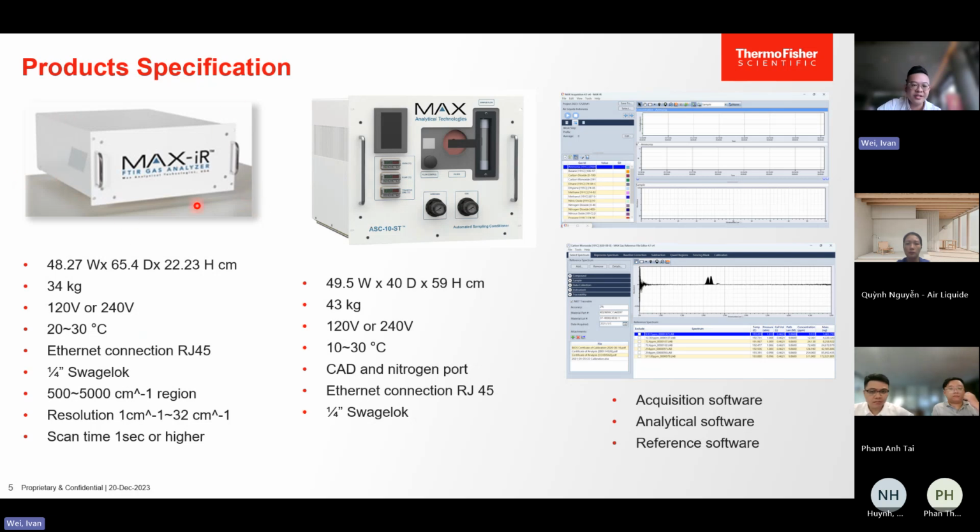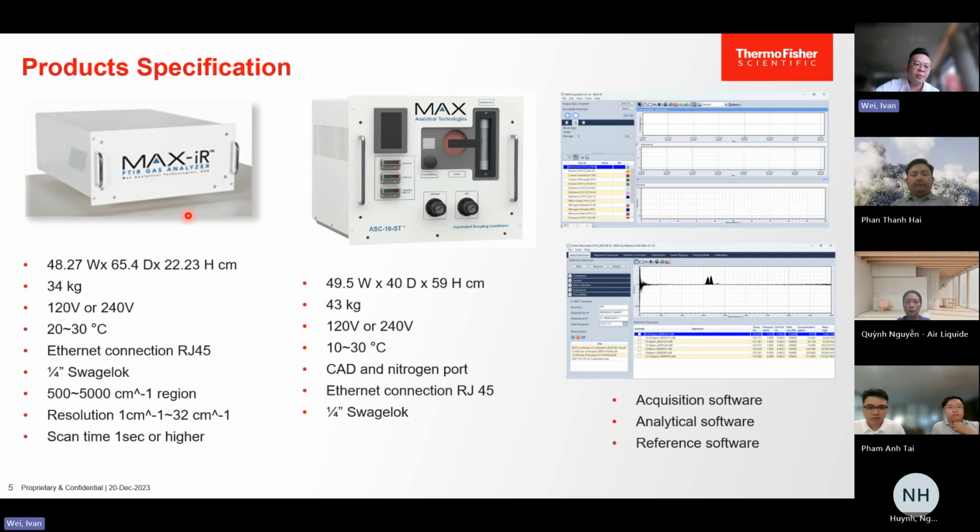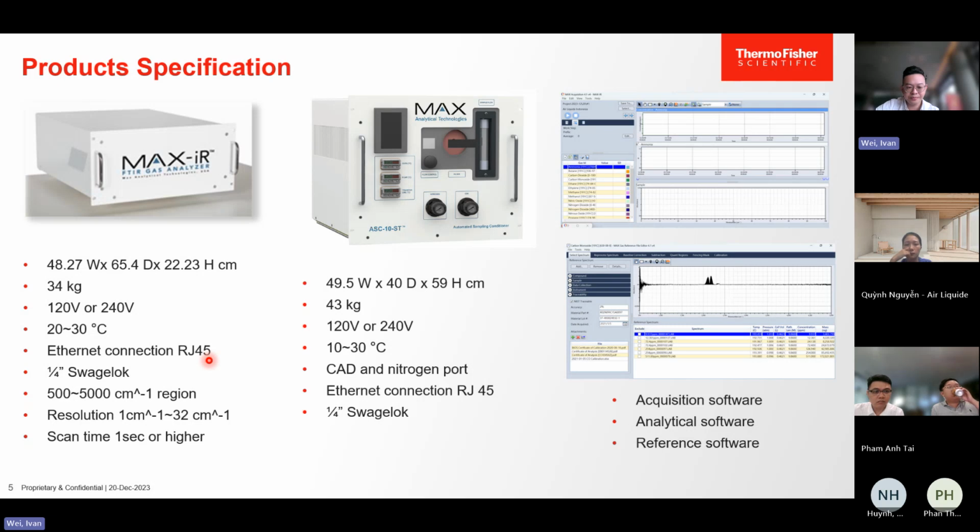Okay, so here are the product specifications. This analyzer is about 19 inches wide, so you're able to fit it into a standard enclosure. It weighs about 34 kilograms. We can operate under 120 volt or 240 volt, so anywhere you place it, inside or in the laboratory, fits this analyzer's operating conditions. All the data will be transmitted through an Ethernet RJ45 connection to a desktop or a laptop.